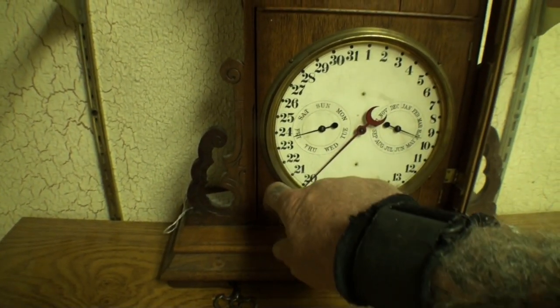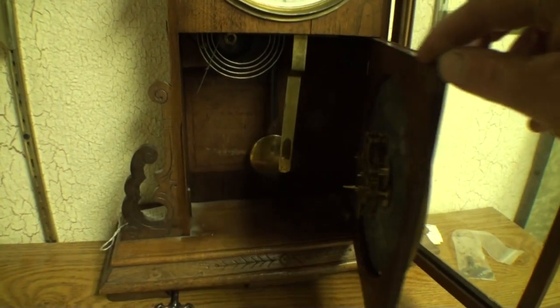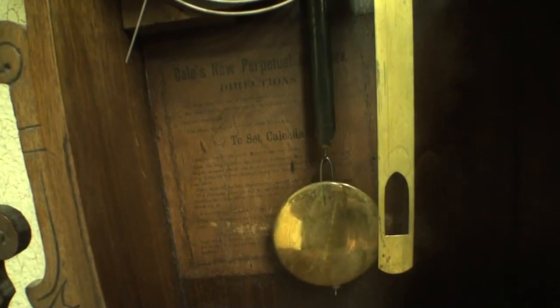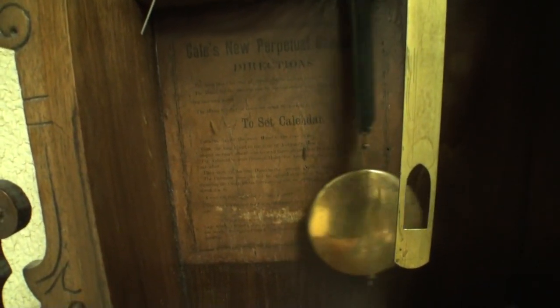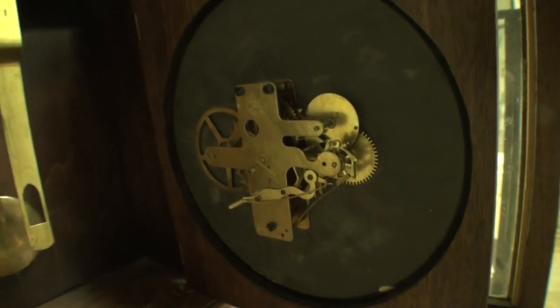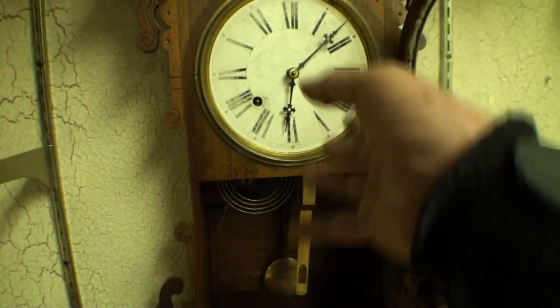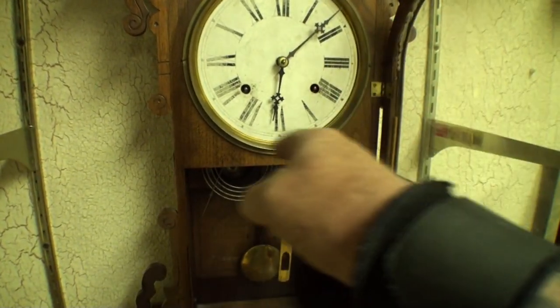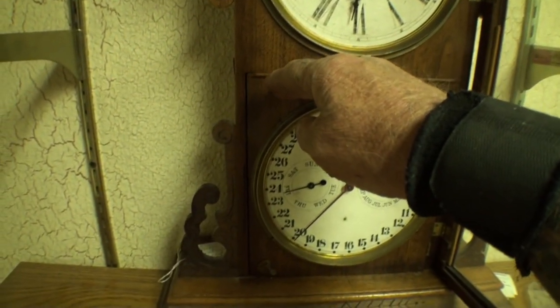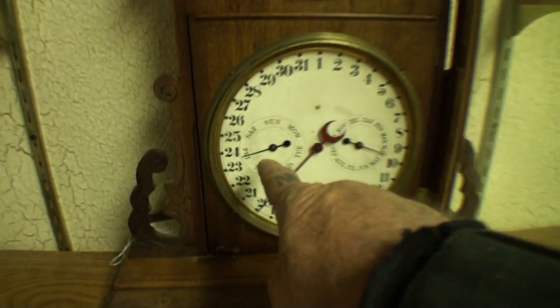You can see that the clock is up here, and then if we open this up, there's the clock in there. But look right here, and there's the directions how to set the calendar on this clock. And then if we look at the back of the door, there's the mechanism that runs the calendar. So everything on this clock, the mechanisms and the gears and everything, on a 24-hour system, it turns this clock and changes the day.